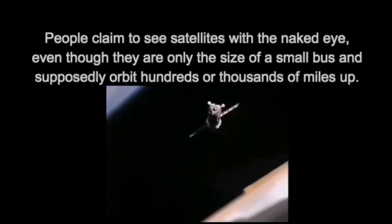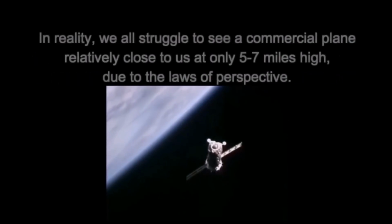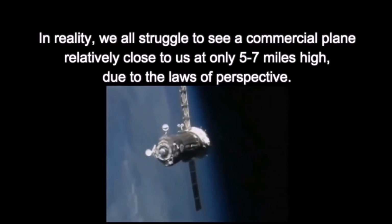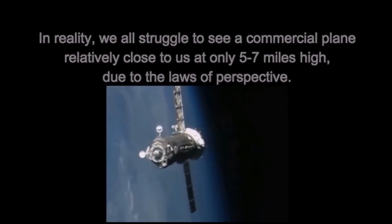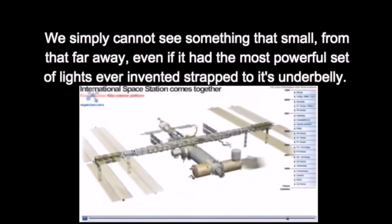All you have to do is lie on your back on a moonless night and look around carefully. Occasionally you'll see something that looks kind of like a star, but it's moving a little fast too, and that's actually a satellite. People claim to see satellites with the naked eye, even though they are only the size of a small bus or smaller and supposedly orbit hundreds or thousands of miles up. In reality, we all struggle to see a commercial plane relatively close to us at 5 to 7 miles high due to the laws of perspective. We simply cannot see something that small from that far away.